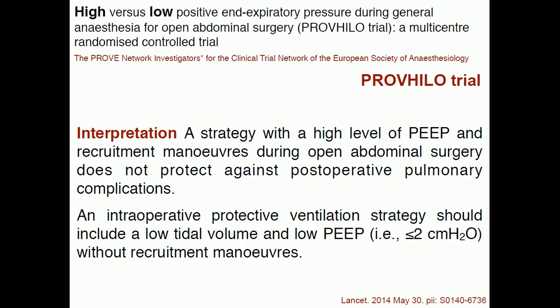And the second part of the conclusion was that an intraoperative protective ventilation strategy should include a low tidal volume, and we will discuss that, and a low PEEP without recruitment maneuvers. But as you probably know, or you will know, I totally disagree with this conclusion.